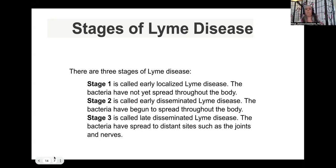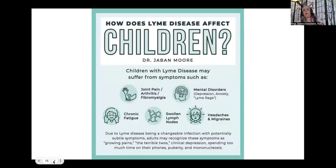Okay, next slide. All right, so how does Lyme disease affect children? This is from Dr. Jeben Moore. You see there is going to be the joint pain and the fibromyalgia. There can be the chronic fatigue, the swollen lymph nodes, the headaches, and the migraines. But a lot of times we see what he is showing, the mental disorders like depression, anxiety, Lyme rage. We can see that in children too. With Lyme and tick-borne illnesses, it can change a lot. For some people it's always the same set of symptoms, and for some people it's always changing, depending on the co-infections and other things.